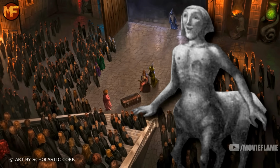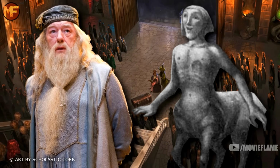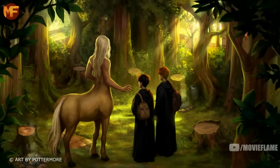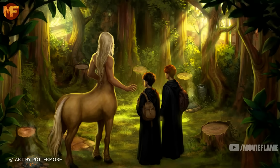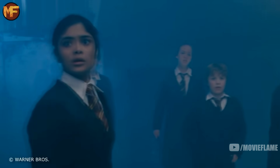Firenze the Centaur walks in, and Dumbledore introduces him as the new divination teacher, meaning Umbridge could not find one of her own. We also see the Gryffindor's first class with Firenze, and then that's when the book and the film meet up again, as we get to the DA lesson that got busted.